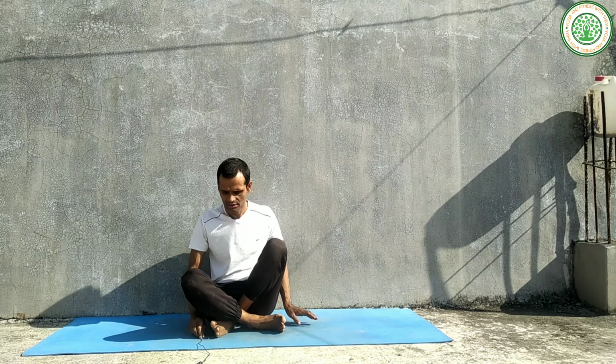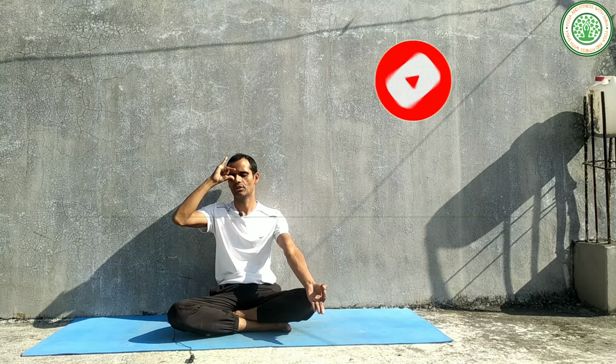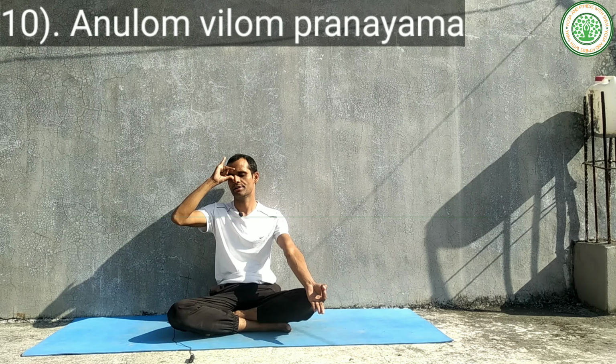Among all these pranayamas, the alternate nostril breathing technique, or anulom vilom pranayama, is very good for hair growth. Therefore, you can make Vishnu Mudra and Chin Mudra, and slowly close your right nostril and inhale from the left nostril.